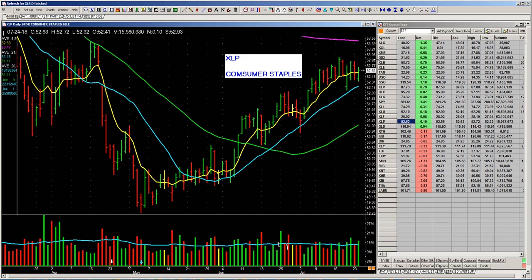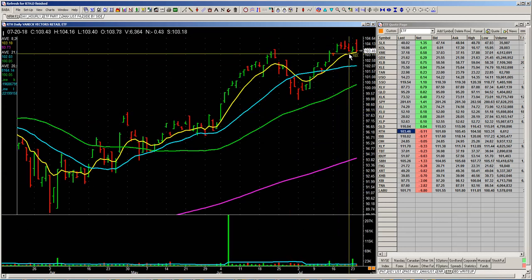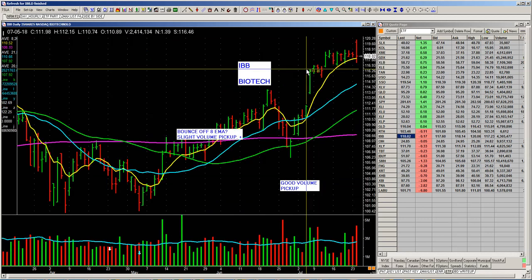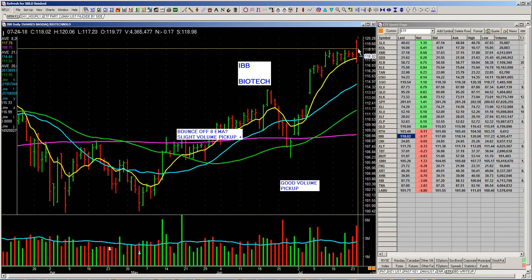Consumer staples, just going sideways. But note the volume. Up on heavy volume 3 days ago. Down on less volume yesterday. Up on a pickup in volume today. Find out over some leading consumer staples. Gold, you going to spend a lot of time looking at gold stocks? No. Retailing, grinding on up, down a little bit today, but the trend is up. All right. Biotech, gapped up and fell down on heavy volume. Kind of a warning flag.